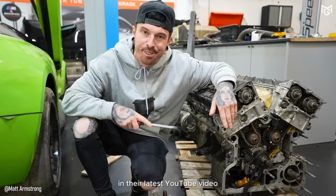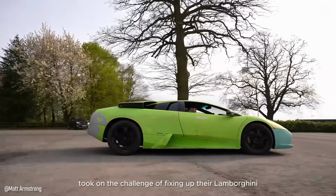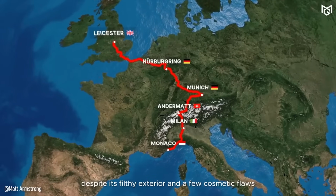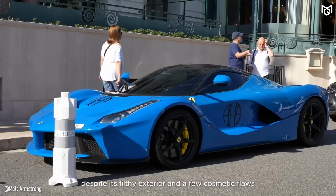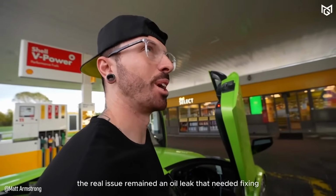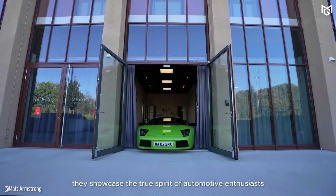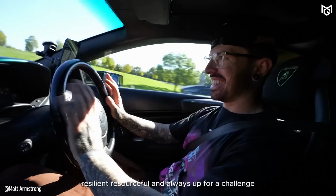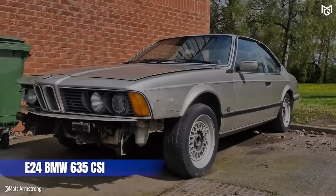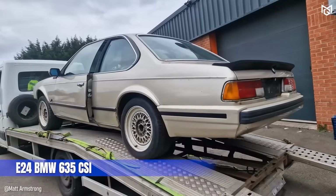In their latest YouTube video, Mat Armstrong and his team took on the challenge of fixing up their Lamborghini Murcielago after a wild trip to Monaco. Despite its filthy exterior and a few cosmetic flaws, the real issue remained an oil leak that needed fixing. With each hurdle they faced, they showcased the true spirit of automotive enthusiasts: resilient, resourceful, and always up for a challenge. Number 8. E24 BMW 635 CSI.